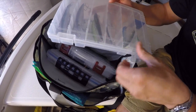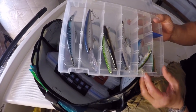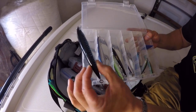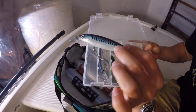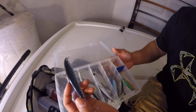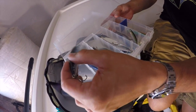All right, so here we got some more lures in this tackle box. Let's start over from the left. This is a Rapala right here. This is an X-Rap. It's really nice. It's a bigger lure. Really nice colors on it. Really detailed. Really, really nice piece. As you can see, the hooks are really sharp. I just got stuck with one of them. But I really like these.